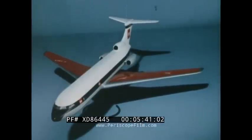The Airco DH.121 will be powered by the RB163, the first of a new family of second-generation bypass engines.